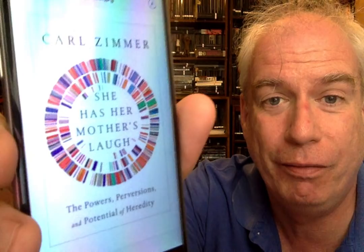It's a big, thick book about heredity. What it is, what it isn't, what it has the potential to be, how it's misunderstood, well, the role it plays in all our lives, full of anecdotes, full of incredible insights, one on almost every page. An amazing, big overview, popular science book on a subject that literally affects everybody.